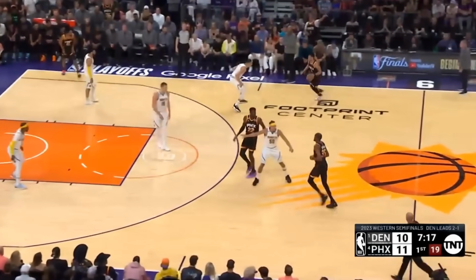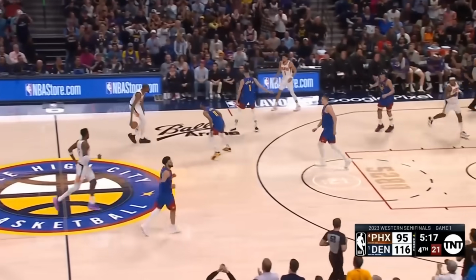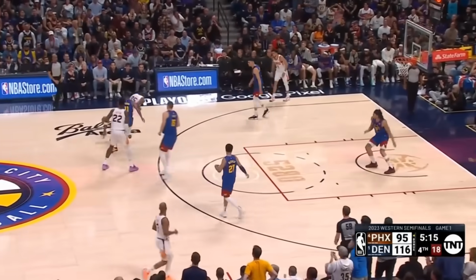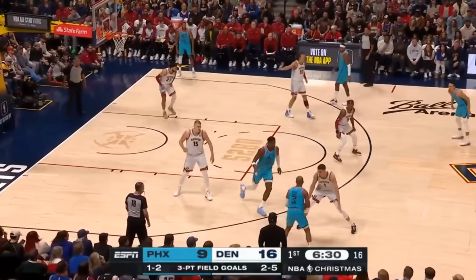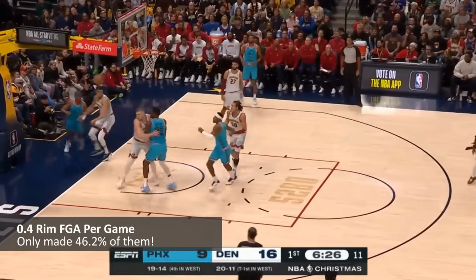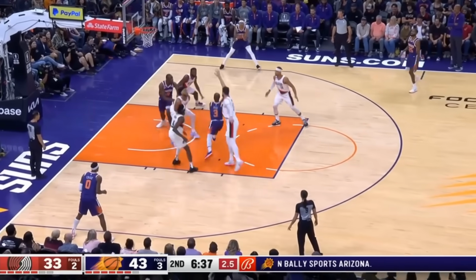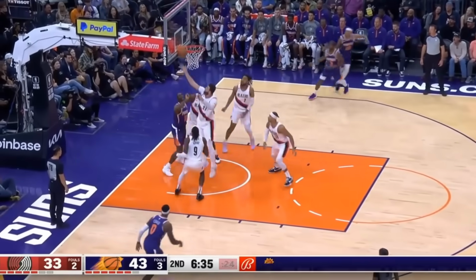They went up against an offensive powerhouse in Denver, led by a center who's not a very good rim protector. But there's no real way to take advantage of that if you can't get to the rim. Chris Paul averaged 0.4 shots at the rim per game last season and shot 46%. He might have actually been the worst player in the NBA at this particular skill.